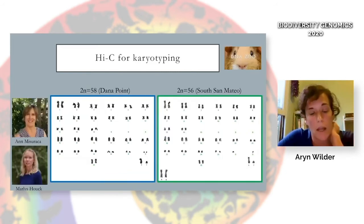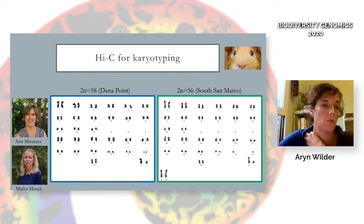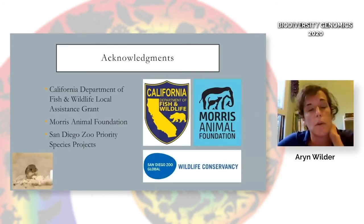And Anne Mizuraka and Marlis Hauk from the San Diego Zoo have been karyotyping PPM for years, and they have seen that Dana Point individuals have a different chromosome number than the other populations. But with the karyotyping, it's so far been unclear if these differences are fixed. So we're excited about working with DNA Zoo to generate some Hi-C data to add to this data set and try and shed light on some of the chromosomal variability and whether it's fixed between populations, which might lead to outbreeding depression. So with that, I'd like to acknowledge my funding and take any questions.